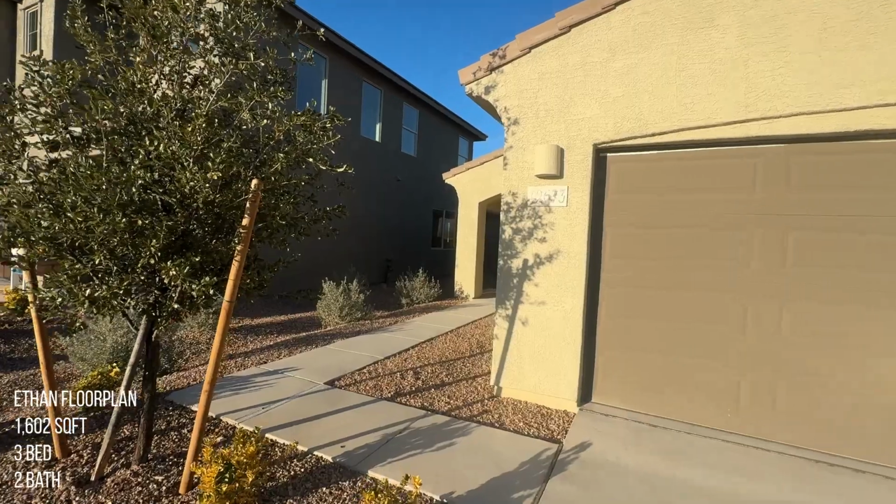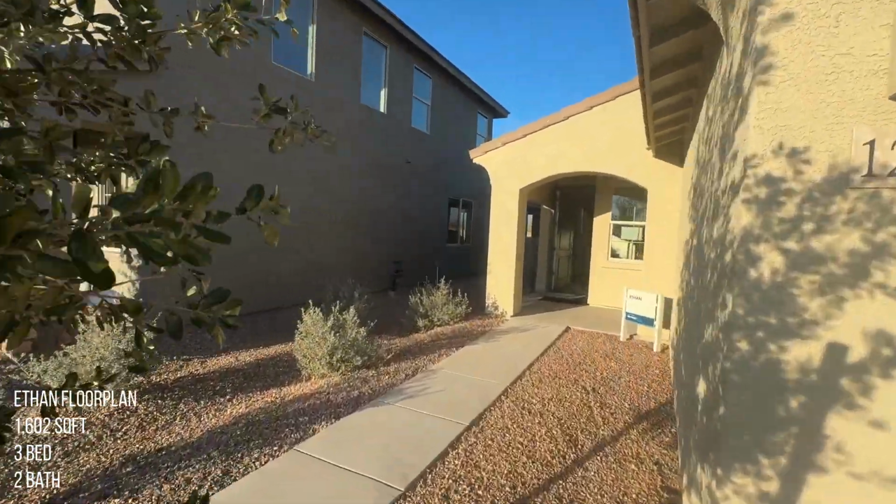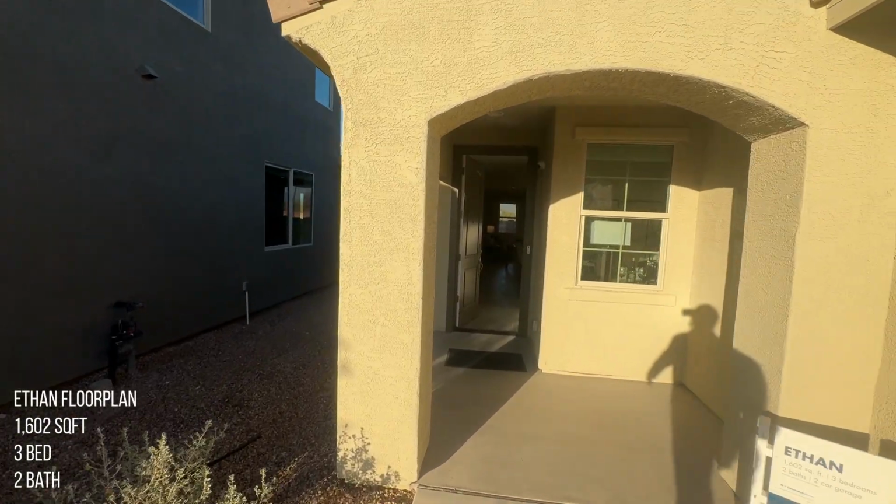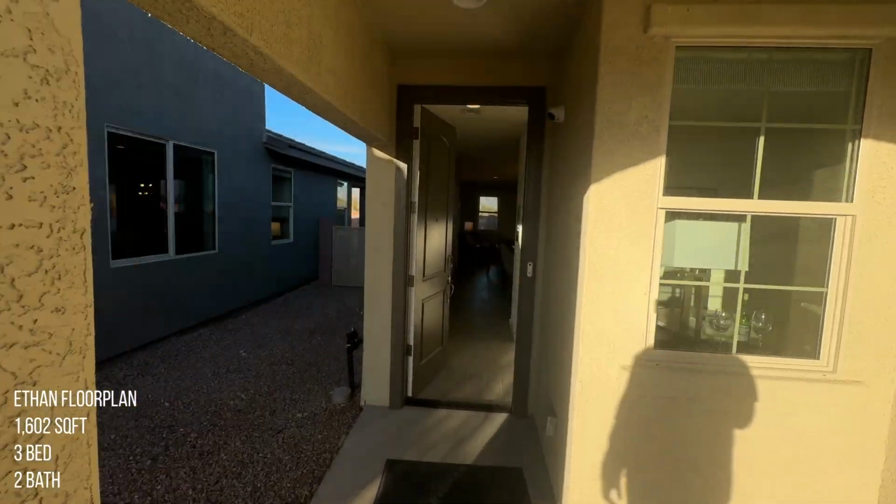But I also took the liberty of giving a walkthrough of the model homes that Meritage has. Again, this isn't to sell you on these homes. This is just to simply give you an idea of what these homes look like within Hanson Ridge. As you'll see now, I had the opportunity to tour and video two homes from Meritage, a single story, which is the Ethan model, about 1,600 square feet, and then the Grayson model, a much larger two-story home.